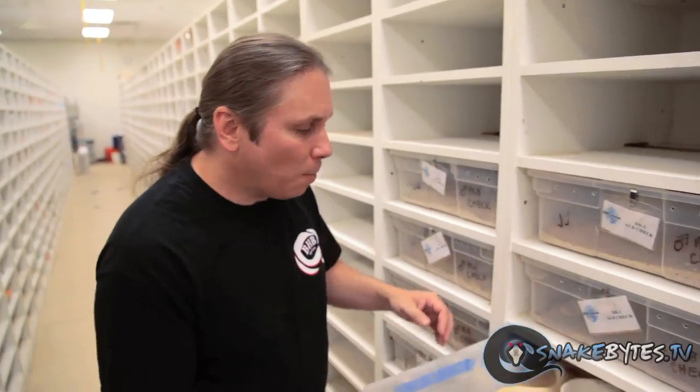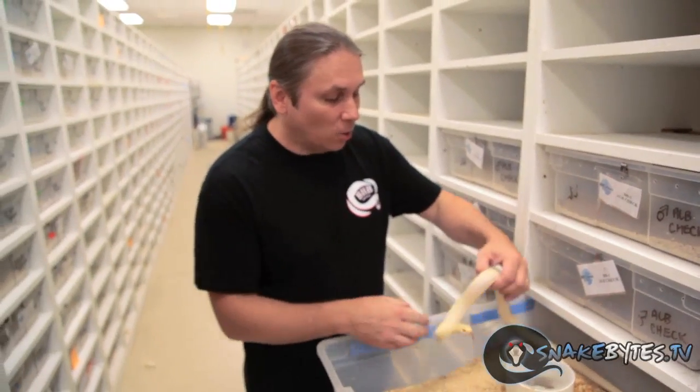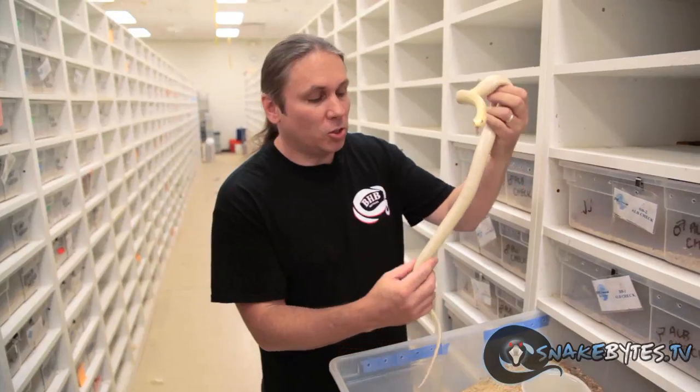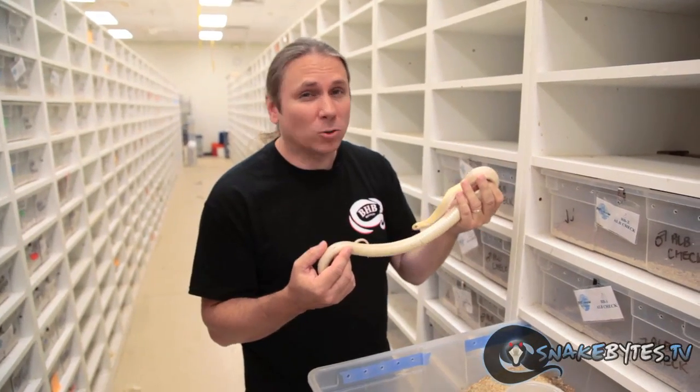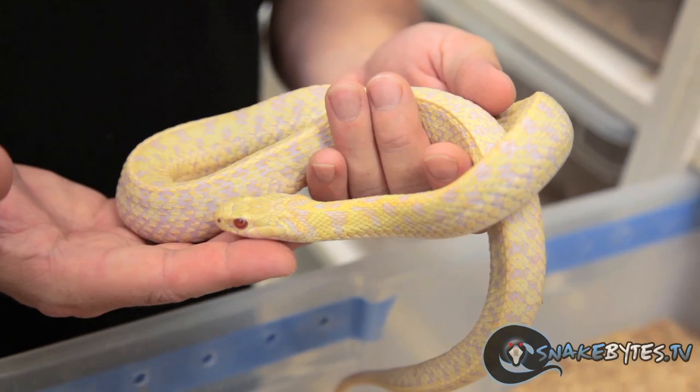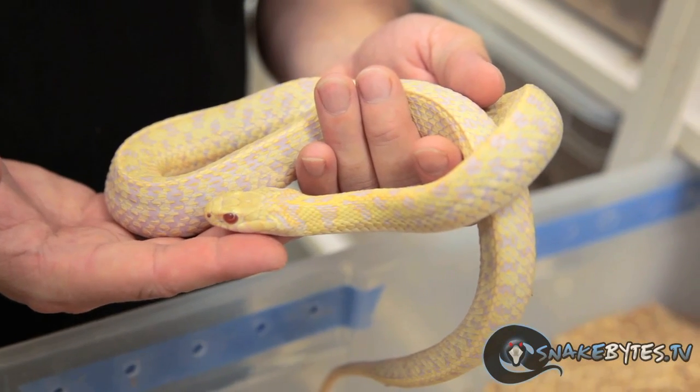If you decide you want to breed garter snakes, they happen to be one of the easiest species of snakes to breed. They're live bearers and they're really fun to work with. As you can see with this albino checkered garter snake, not only is she a beautiful animal, but she's just loaded up with babies. Now an animal this size is probably going to have about 20 babies, but some garter snakes can have up to 60 babies or even more.